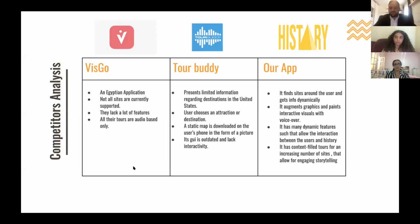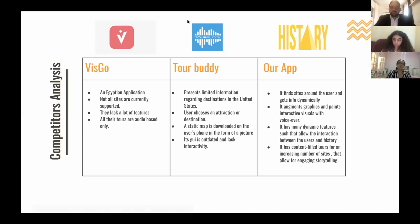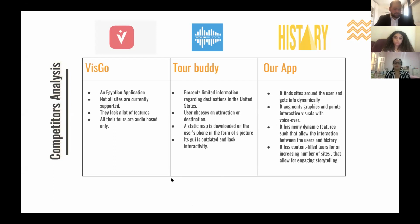Moving to the next application, it's called TourBuddy. This application presents very limited information regarding specific destination and attraction in the USA. Upon choosing an attraction or a destination, the user is automatically given access to a guide, and a static map is downloaded on the user's phone in the form of a picture. And one of the main drawbacks of this application is that its UI is very, very outdated, and it lacks a lot of interactivity. As for our app, it's filling the gap in the market.